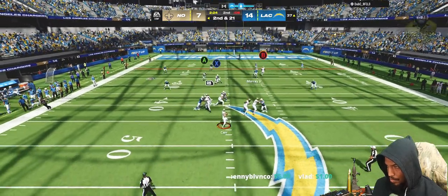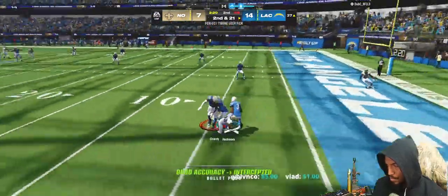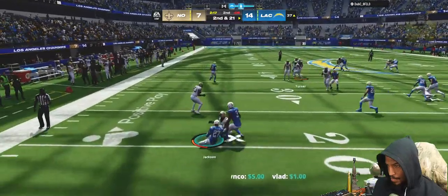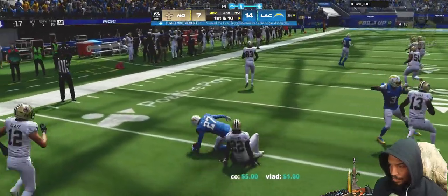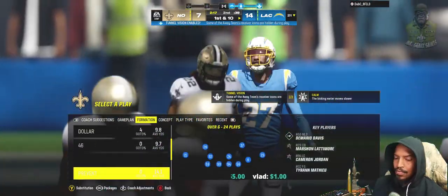Throwing on second and long, Carr. He lets it go deep for Olave. Oh, that's into a double team, and it's intercepted. Picked off by J.C. Jackson. And the Chargers are going to get the football here as he gets this up past the 20-yard line.